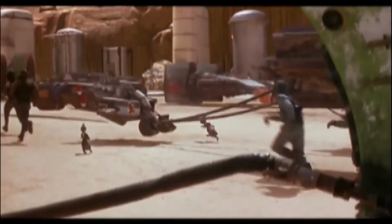Although we always wanted him to shoot out of the top of the cave because we wanted to use him again, he's so great. But after George saw him, and we'd done a little run cycle with him because he's got these little sort of 8-inch legs or smaller, George started adding more of him into the movie.